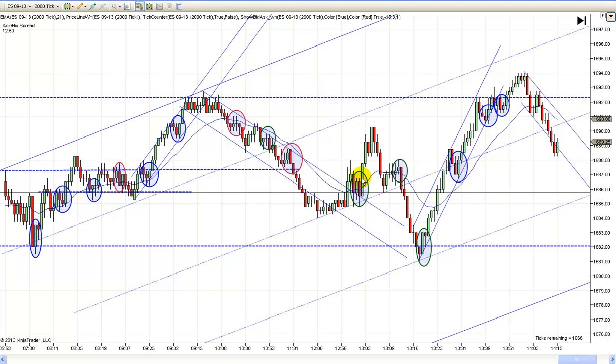But I did go ahead and mark this one in green because it was news time, and a lot of times it's better just to stay out until after the news. But I liked it because of the trap. I took it. It was an easy move. I got a little bit extra out of the runners. And then it turns and comes right back down and it bounces.